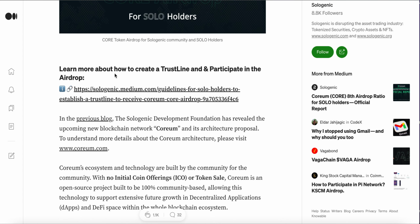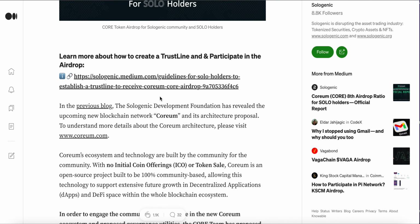To learn more about how to create a trust line and participate in the Airdrop, guys, I'll tell you a quick way. Download the XUMM wallet, guys. Send over about 20 XRP to the wallet. That will activate the wallet. You'll have some XRP left. Just buy like one Coreum, one core on the Solo Dex, and that will automatically set your trust line for you guys. So that's a quick and easy way. So let's get into it, guys.